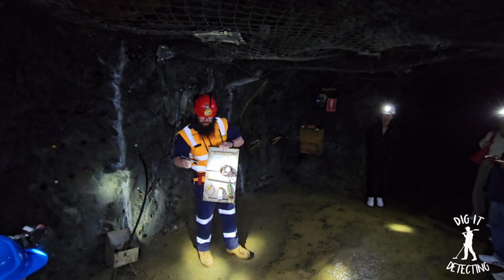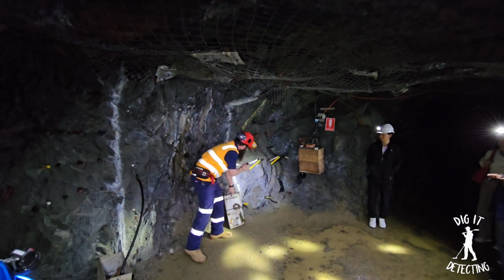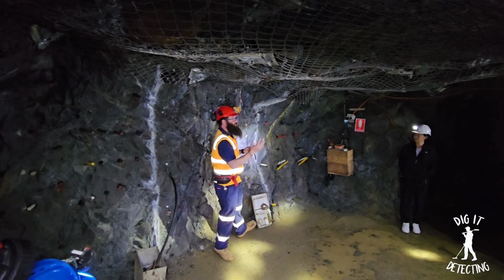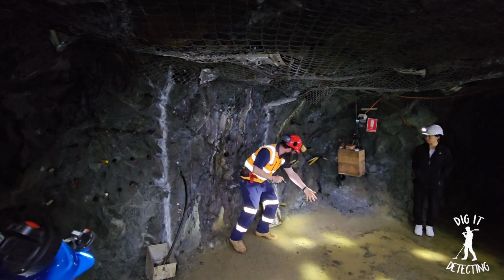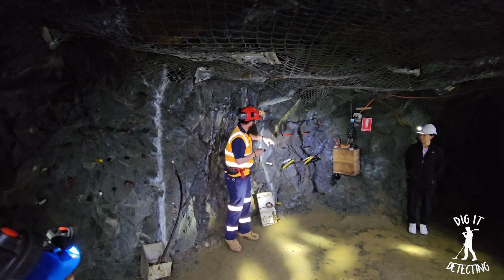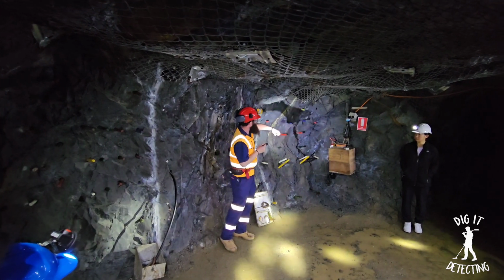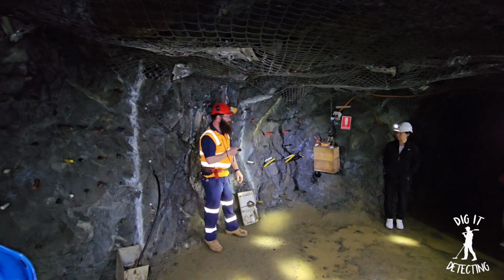Now you can see here we've got blast cord as well. Blast cord's cut to different lengths because we need these explosions over here to go off one at a time in a specific order. Right? You want the cut holes there to blast down first. Bang! That creates a weakness in the rock, gives us an area for those explosives above it to blast down into. Bang, bang, bang, bang, one at a time. They blast up to the back holes and the last ones to go are the lifters on the floor.